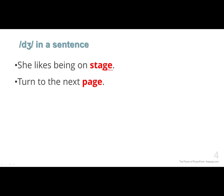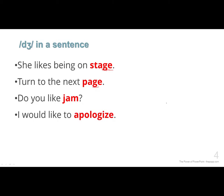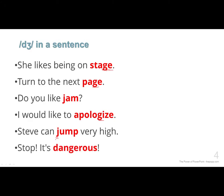Let's take a look at some j in sentences. So she likes being on stage, j. She likes being on stage. Turn to the next page. Do you like jam, j. I would like to apologize. Steve can jump, jump very high. Stop, it's dangerous. J. So we see dangerous.